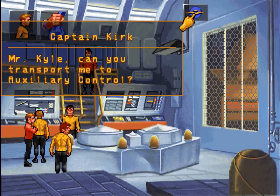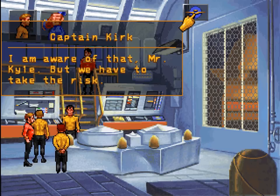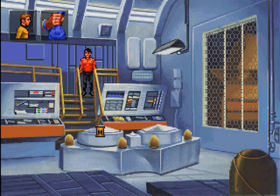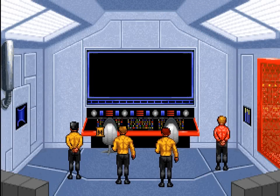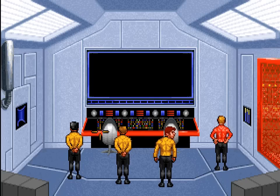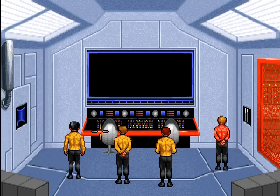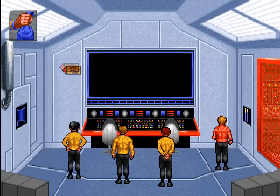Mr. Kyle, can you transport me to auxiliary control? Aye, sir. But I have to remind you how dangerous intership transporting can be. We've really been pushing our luck today. I'm aware of that, Mr. Kyle, but we have to take the risk. We don't even have to walk back to the transporter room to do that. Look, something's happening. He disappeared. Was that supposed to happen? Well, I guess it's some outcome. Maybe not the one we wanted. But at the very least, we have access to auxiliary control now.